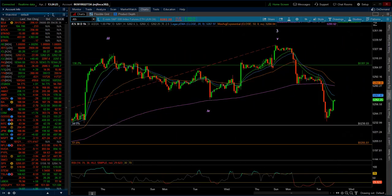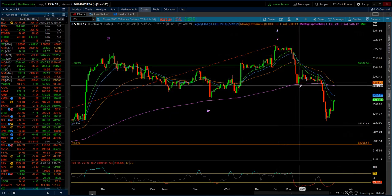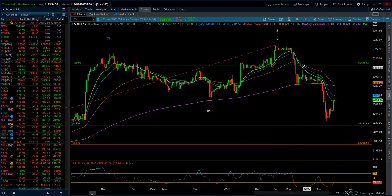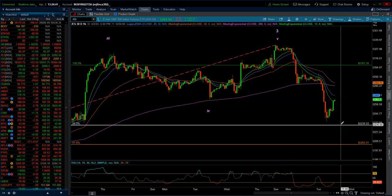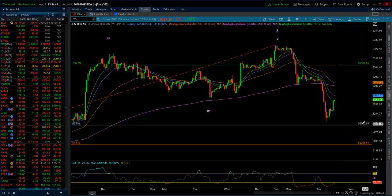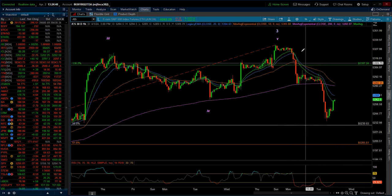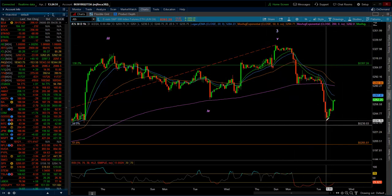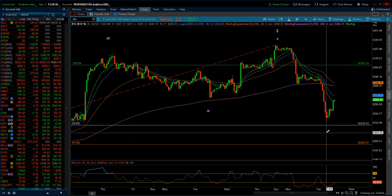And let's take a look inside. Could it be 1, 2, and we got a 3, 4, 5 down to here? A, that's the B. 1, 2, 3. This is a 4, maybe a little bit high. And we have one more little drop down to do. Maybe it comes to 5230. Or is all of this complete? Do we have an A, B, C down complete? And I can label this minute 4. All of the above are applicable right now.